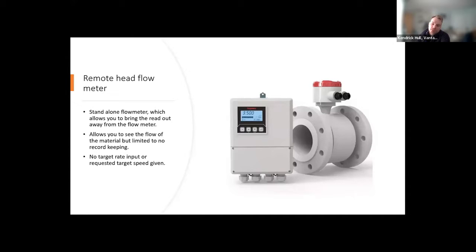You know, it will give you a total volume gone through the flow meter, but it won't give you a target speed or anything like that. It just literally gives you an actual flow. So with your tankers, it's easy enough to use the app that Francis went through before to get your flow rate and your target speed.